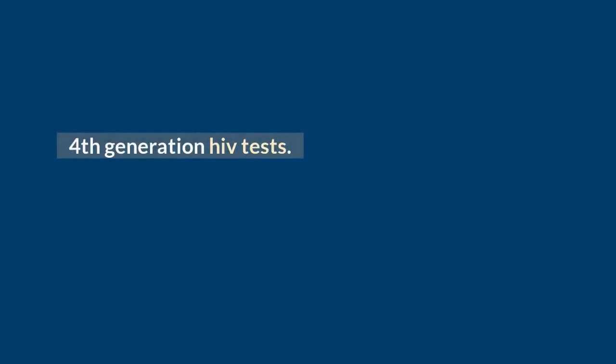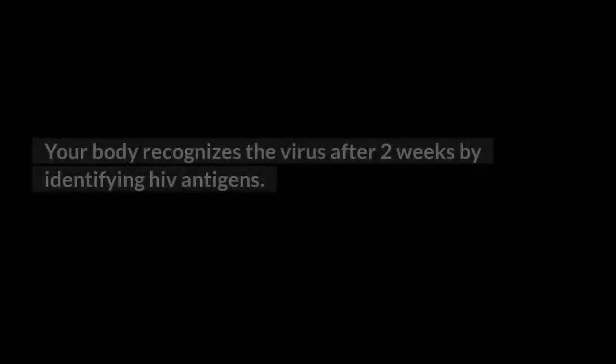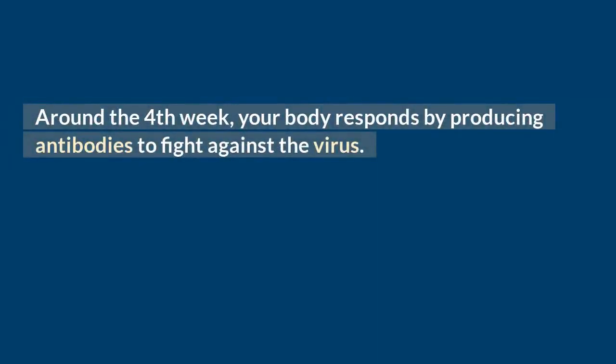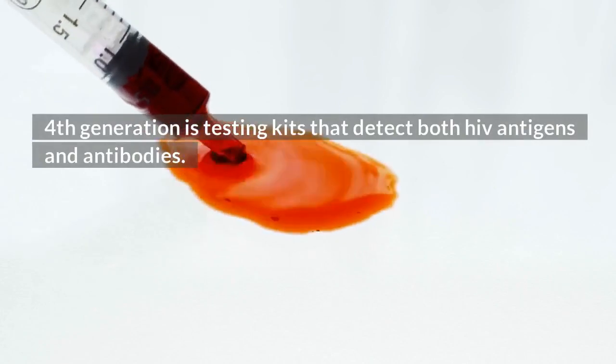Fourth generation HIV tests. After your exposure and unfortunately infected, your body recognizes the virus after 2 weeks by identifying HIV antigens. Around the 4th week, your body responds by producing antibodies to fight against the virus. Fourth generation are testing kits that detect both HIV antigens and antibodies.